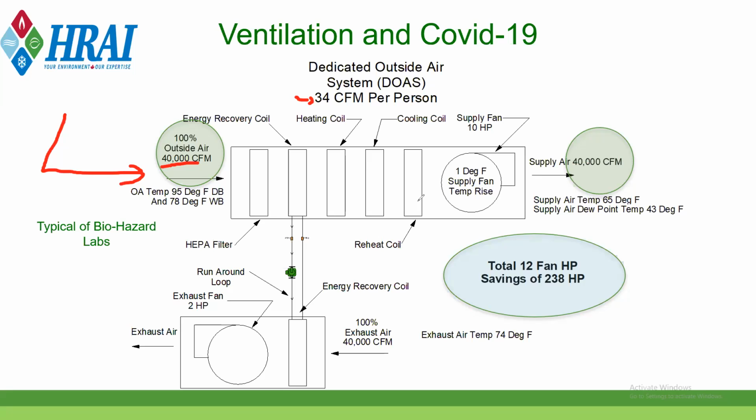We can now get away with significantly lower total fan horsepower to distribute the only 40,000 CFM required for the building through that ductwork that's effectively sized for 200,000 CFM. That's why that fan horsepower here is so small. And that's where the majority of those savings come from in terms of operating costs. So now just that 40,000 CFM of fresh air is being treated. That's what's being filtered coming in from the outside.